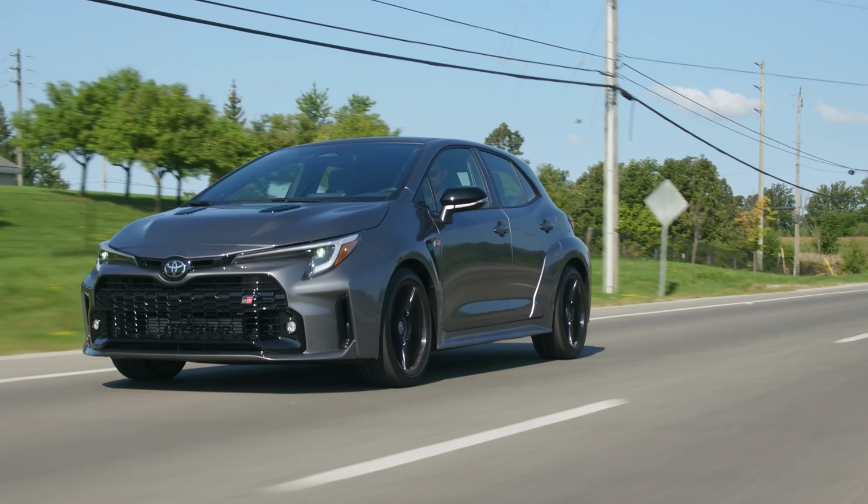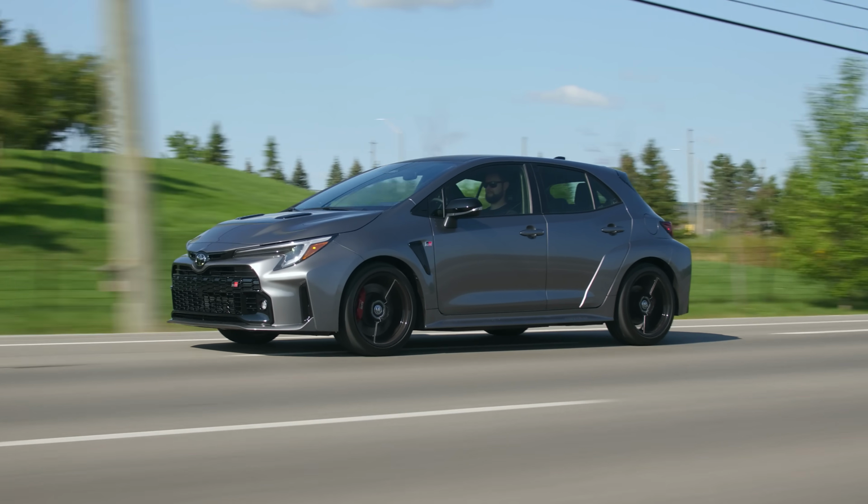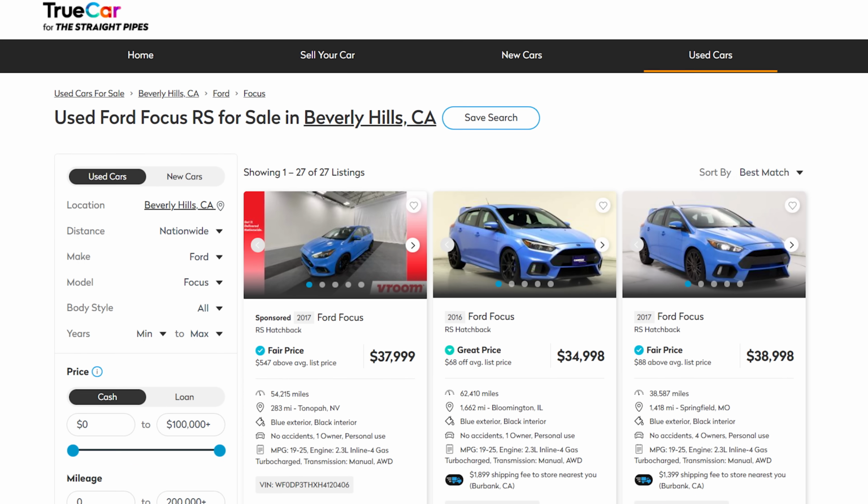I really do like the Civic, and we haven't even driven the newest version of it. But I think I would go with this one for the exclusivity, rarity, coolness, wide body, and how new it is. But if I could cheat a little bit, I think I'd hit up tsb.truecar.com and find a Focus RS in blue. Oh, really? I still am very attached to that.